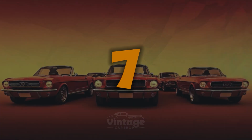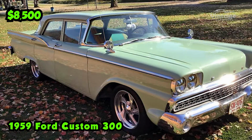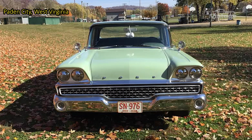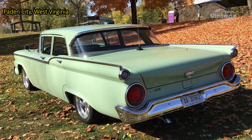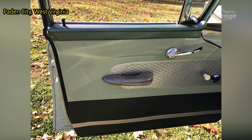Number 7. The 1959 Ford Custom 300, priced at $8,500. Located in Paden City, West Virginia. This classic has 29,000 miles and is in very good original condition. It features power steering, power brakes, and a 3-on-the-tree manual transmission. With minimal surface rust in a few spots, it runs and drives well, ready to be driven away.